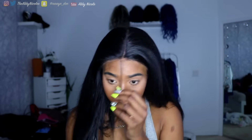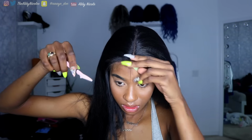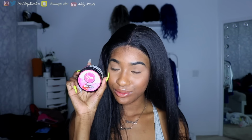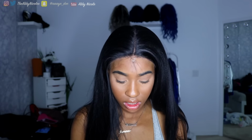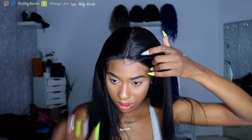You don't want your baby hairs to be too thick and too dense, you guys. That's where it starts to look crazy and too thick and crusty. So the edge control that I'm using is the Viva Edge Control. You can get that at Beauty Exchange Orlando. It's really bomb. It works so good. And I'm going to use that to just swoop my edges.